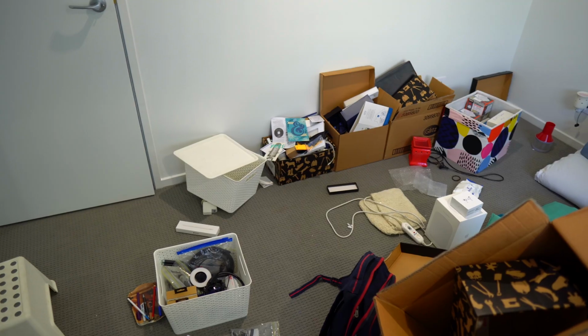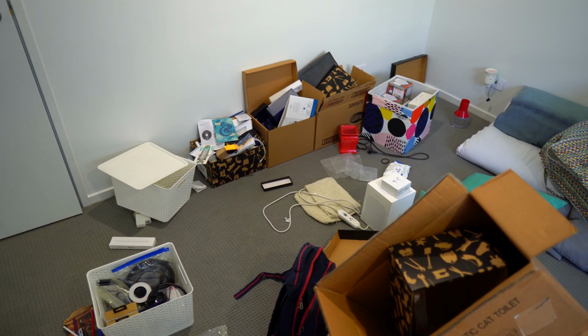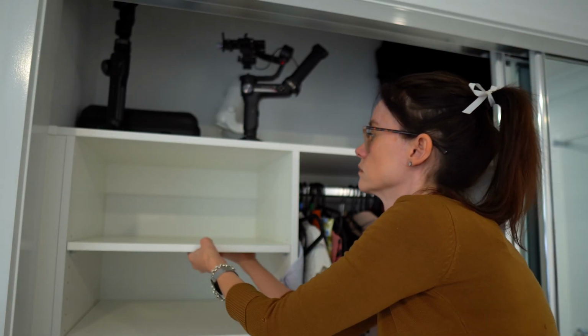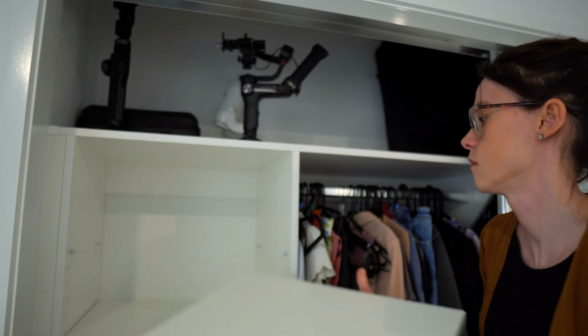This is your friendly reminder that often when you're organizing, things look like a way bigger mess when you're halfway through than they did when you began. It's just part of the process.